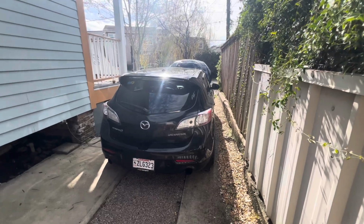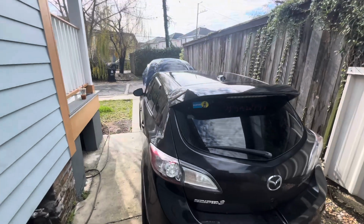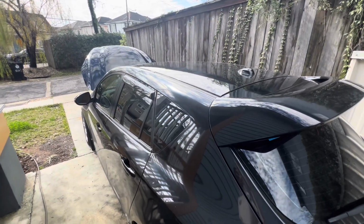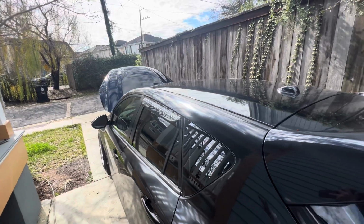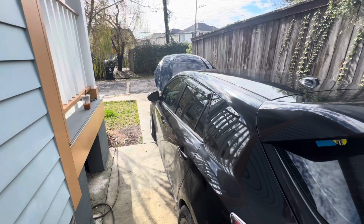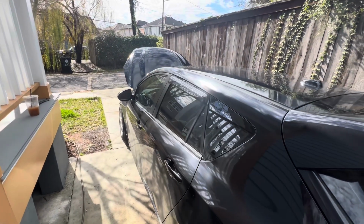So the paint is just fading, and it's a pretty common thing amongst other Speed3s, especially reds. Mazda's paint quality wasn't the best back then, so I'm probably going to get it repainted at some point versus just getting a wrap, because the paint will last much longer now that I can take care of it better. And it'll look better over time, because it's fresh paint and not a wrap.